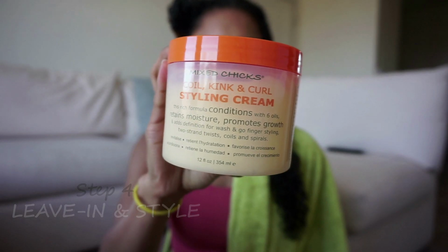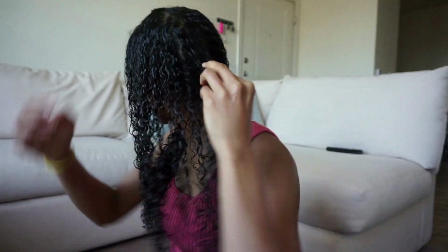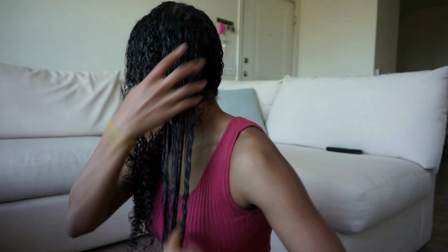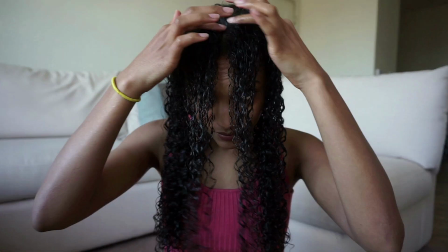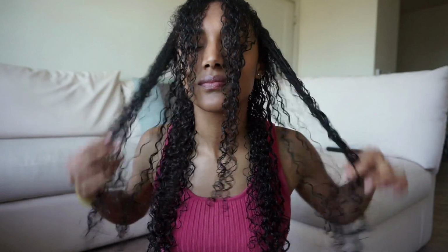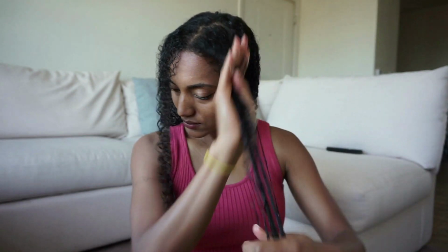which is styling. I like to use this Mix Chick styling cream because it's very lightweight for fine hair, but it's super moisturizing and it defines and adds shine. It's just really nice. I like to apply this all over my hair, really focusing on my ends, the back of my head, since that tends to get neglected, and especially the hair around my edges. I don't really know why, but the hair on my crown and my edges tends to be the driest. So I want to give those areas a little bit of extra love.